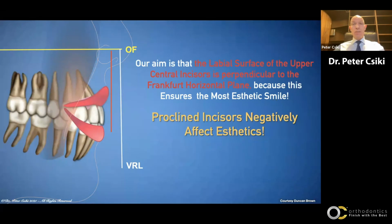Proclined incisors negatively affect aesthetics. It's always a problem, even if we talk about a slight, couple of degrees or inside 5 degrees of proclination. What is the problem? The more proclined the upper incisors are, the less curved the smile arc will be, or in other words, the flatter the smile arc will be. Okay, so the more protrusion we have again, the flatter the smile arc will be.